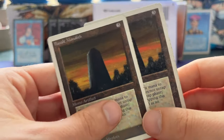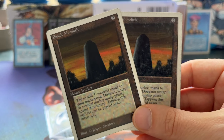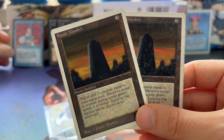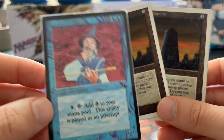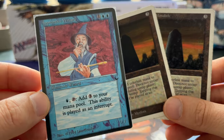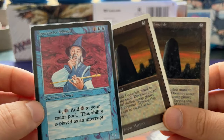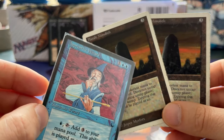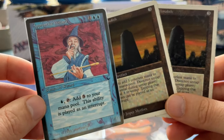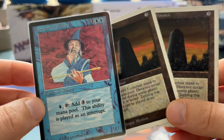My idea with these is, of course, you can combine them with Power Artifact to have unlimited amounts of mana. But what I wanted to do was something more fun and a bit more innocent, perhaps, and use them with Apprentice Wizard. Because for one blue and tap, I get three colorless mana. So I can use that to untap the monolith. If I have this in play, I can basically untap my monolith for one blue. I thought it was kind of fun. I have no real plans with it yet.